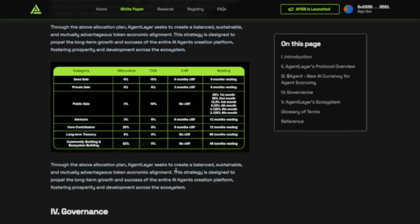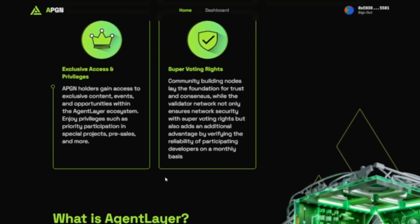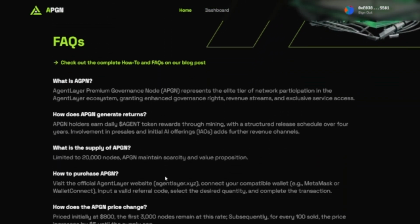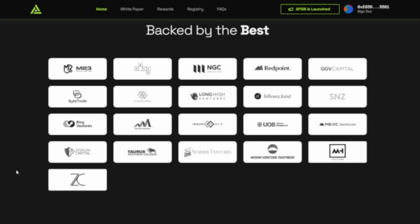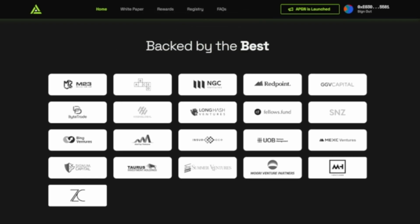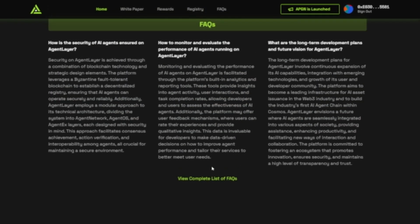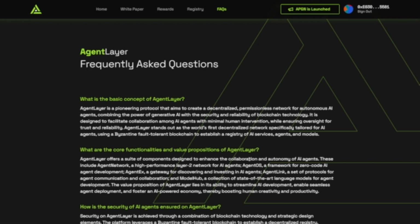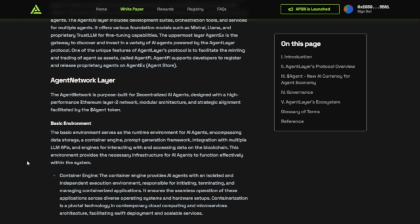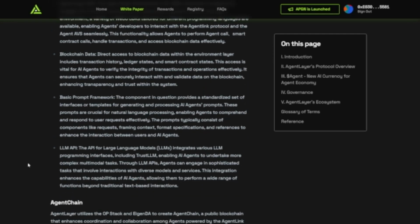The token generation event is set for the end of June, with token listing planned for July. The token price will be around 10 cents, but this is only a starting price. Agent Layer presents a unique opportunity to get involved in a project that's not only innovative but also transparent and backed by significant players in the crypto space. With artificial intelligence driving the current crypto bull run, investing in a project like Agent Layer could be a smart move. But remember, every investment comes with risks, and it's crucial to do your own research.